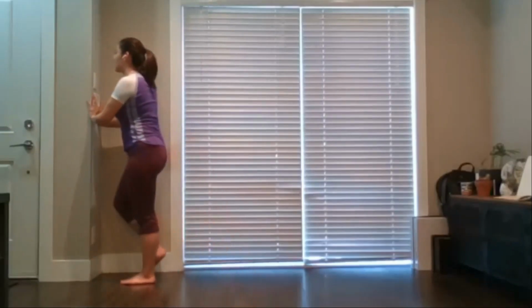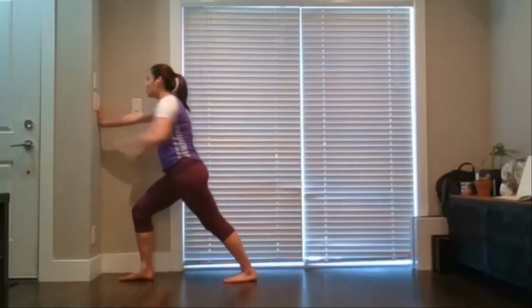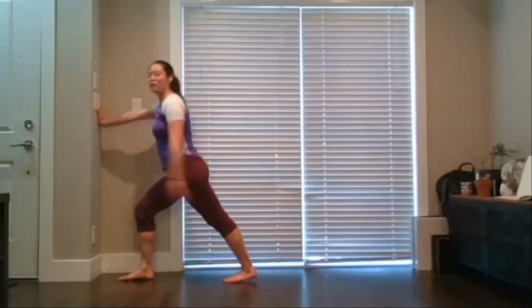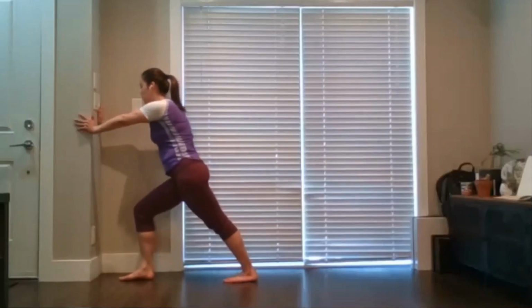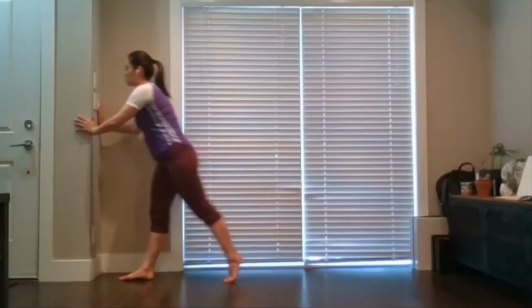Coming back in. Same thing, other side. Stepping back, bending the front knee, straightening the back knee. Reach that heel to the floor. Holding it there for 5, 4, 3, 2, 1, and release.